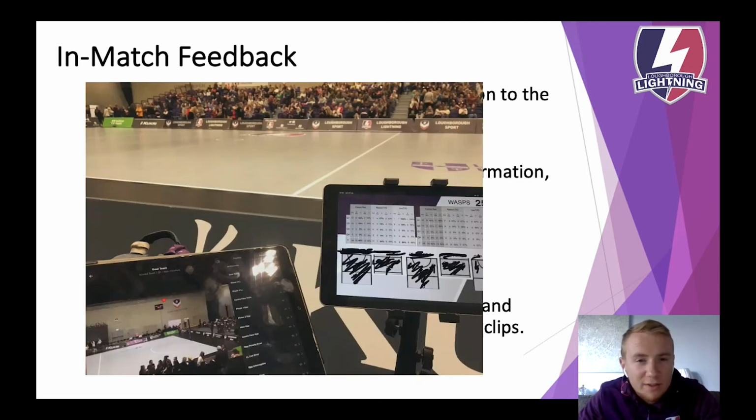So there's the picture. I think I showed you guys this one before, but just what it looks like for in-match feedback on the bench. So the two iPads, one with the stats, one with the video, and a great way for us to feedback information live to coaches and players.